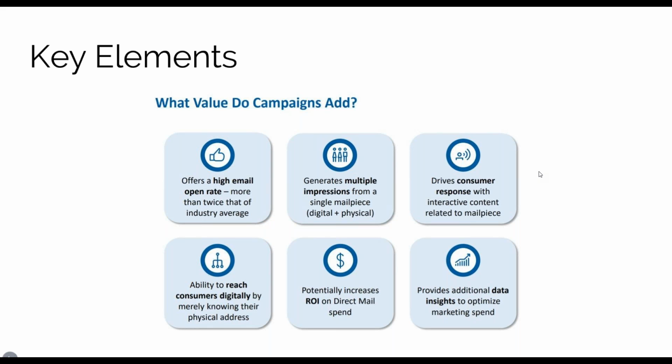Obviously, we're going to get an increase on ROI for the direct mail spend, and it gives you some good additional data insights to optimize your marketing spend. So you can look at different regions and see who is signed up for these things.